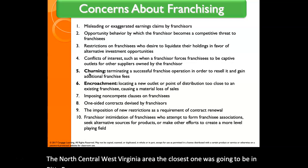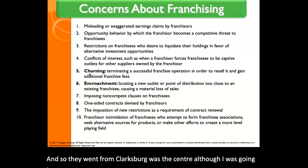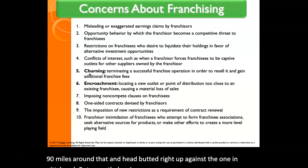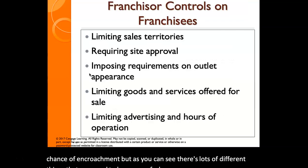And so Clarksburg was the center, although I was going to locate it in Morgantown. Clarksburg was the center of the territory and 90 miles around that. And it butted right up against the one in Pittsburgh. But nevertheless, I had that protected area, and there was no chance of encroachment. But as you can see, there's lots of different things that you need to be aware of when you're looking at or evaluating a franchise.